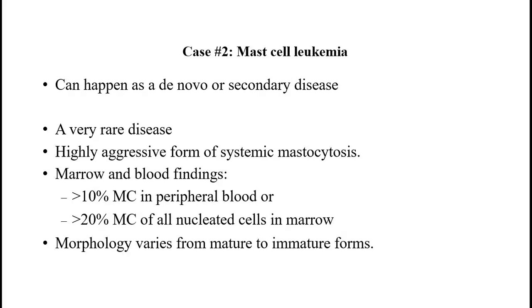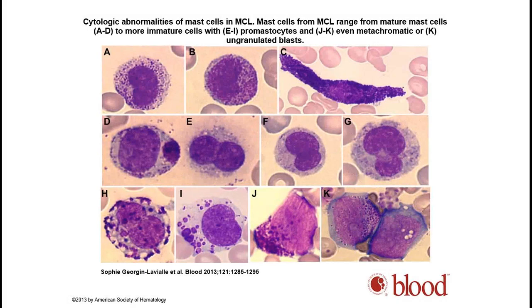In terms of morphology, it can vary from the mature form to the immature form, as I showed you earlier, and also on this slide here. Initially, it could look like this. The granules are evenly distributed, and then later you can see the granules start to coalesce together. In other words, they stick together and form larger granules. Then this looks more like a basophil, and you can have a pro-mast cell look like this with nucleoli, and this could be a blast cell.